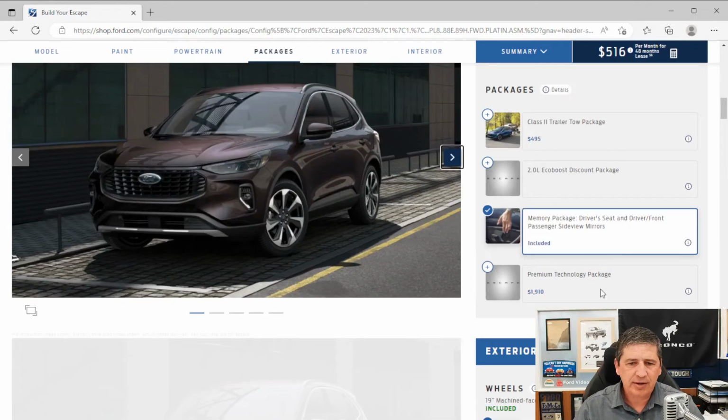So let's talk about this premium technology package. When we go to the packages tab up here, you're going to see there are a couple packages available. Now the memory seat is already included as part of either 600 or 601A. And you see if you go EcoBoost, you get this discount package. But the two other packages are available that are optional. And the first one we're going to talk about is $1,910.